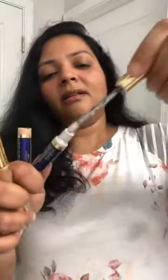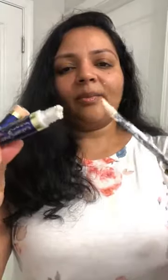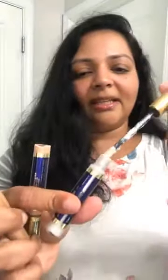I have two colors which I have opened like that. Do you see how much product is still in there? Once I open it, do you see? This is another week's worth of product that's still in there. But the only thing is this: the applicator couldn't reach, so you can see it's still there, but there is nothing coming out when I was taking it with the stopper.